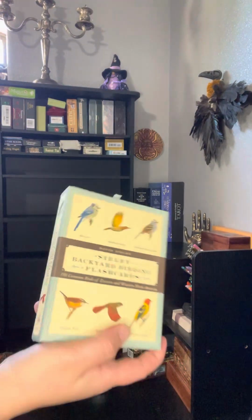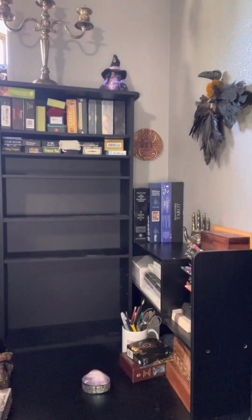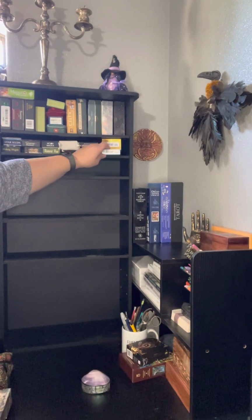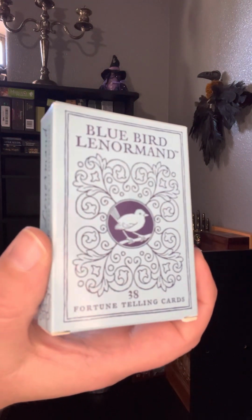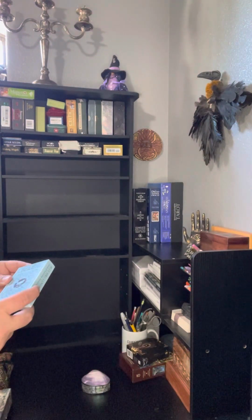Some educational cards, some rune learning cards, and some Sibley's Backyard Birding, because, you know, gotta have birding cards. Yes, I love birds. I started at the beginning of last year really getting into bird divination. I'm actually working on and developing a course for it. Over the last couple of years, as I've been learning and developing my bird divination skills, I'm creating a course with a ton of information. Not sure how long it will take for that to come out, but I'm definitely working on it.